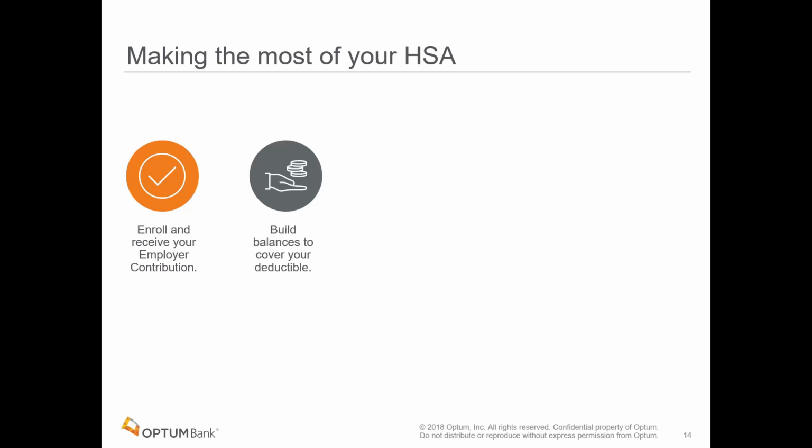With an HSA, we recommend that you set a goal to reach your health plan deductible. Once there, your next goal for savings should be the investment minimum if you're interested in investing, or perhaps to your out-of-pocket maximum. And if it takes a while to reach your goals, that's okay. Remember, this account is intended to pay for qualified medical expenses now and in the future.